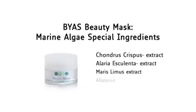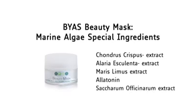The BYAS Beauty Mask for the upper layers of skin offers the perfect supplement to the in-depth moisturizing with BYAS Rejuvenating Supreme Serum. This highly effective remineralizing mask contains extracts from the red algae Chondrus crispus, the brown algae Alaria esculenta, Maris limus, and allantoin, a remarkable combination of active bioingredients. The nourishing effects that result are extraordinary.